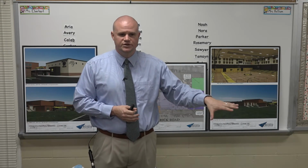It cannot host a middle school basketball game. It cannot host an elementary game, at least comfortably, because there's only about 2 or 3 feet between the wall and the end line and sidelines, which makes seating impossible. So on nights that we have games, we can only use 1 gym. And again, this second space would allow us just more access to gym.